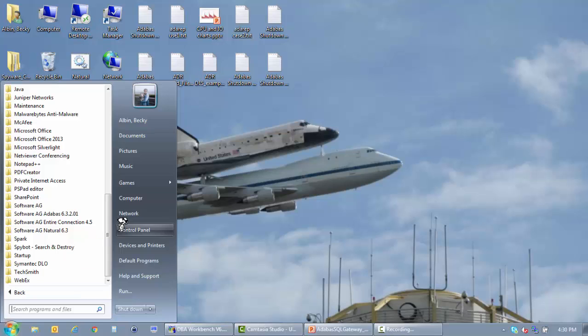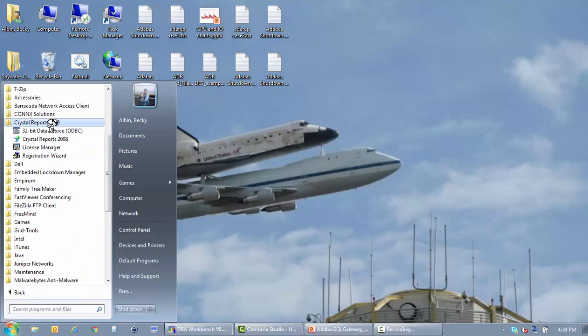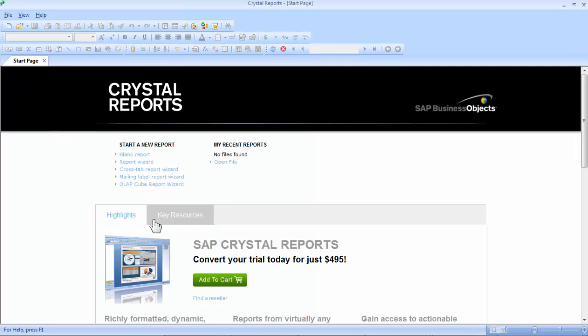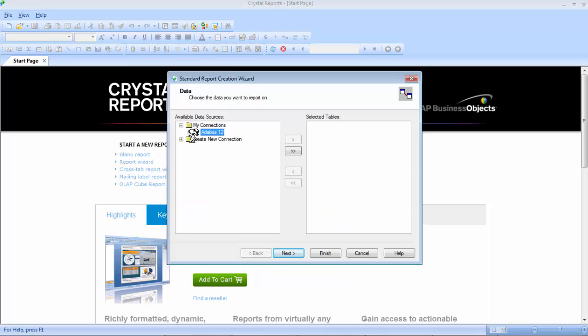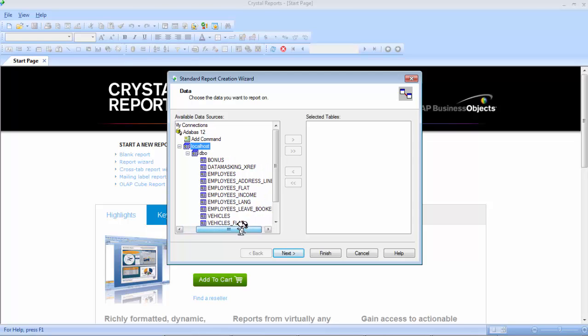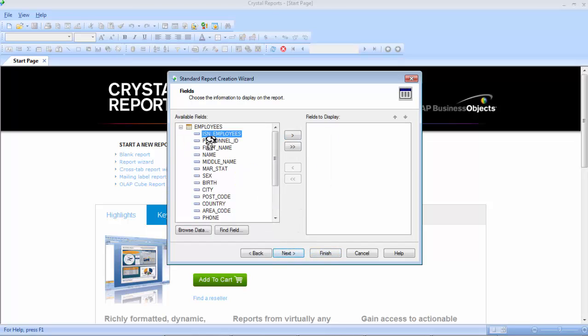I believe I also have out here Crystal Reports. I can show you that. It's the exact same way. I just have to find it. Crystal Reports. Here we go. And I'm going to use Crystal Reports here. I haven't done this one in a very long time, so let's see if I can get this to work. Okay, so I'm going to start a new report with the report wizard. And there's my connection, so I'm going to expand it. I'm going to say localhost, and there it pulls out the tables. So I'm going to choose the employees table, and then say next, and then I can pick my fields. I'm going to pull off the personal ID, the first name, the name, the birth, and the city, just like I have on all the other examples.